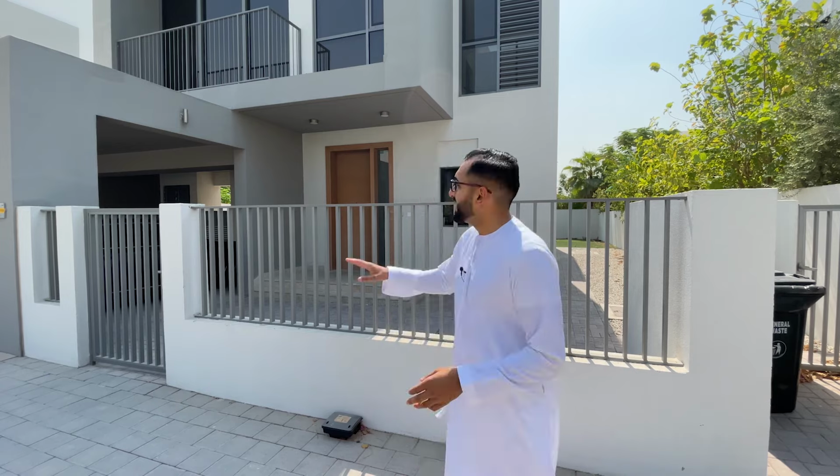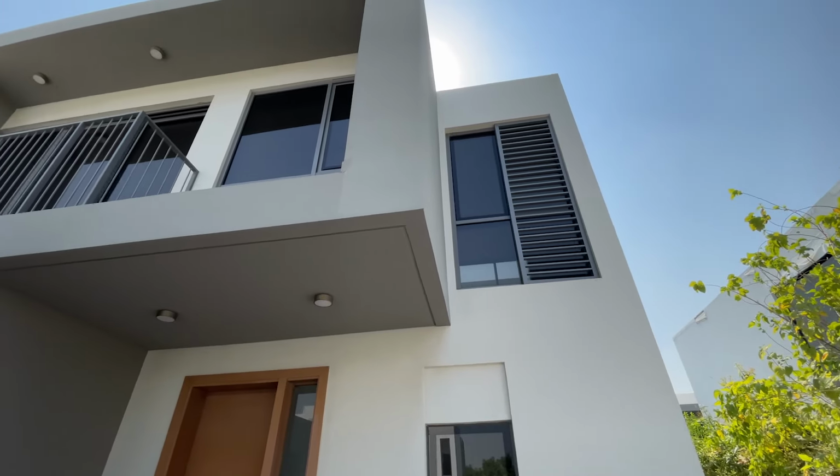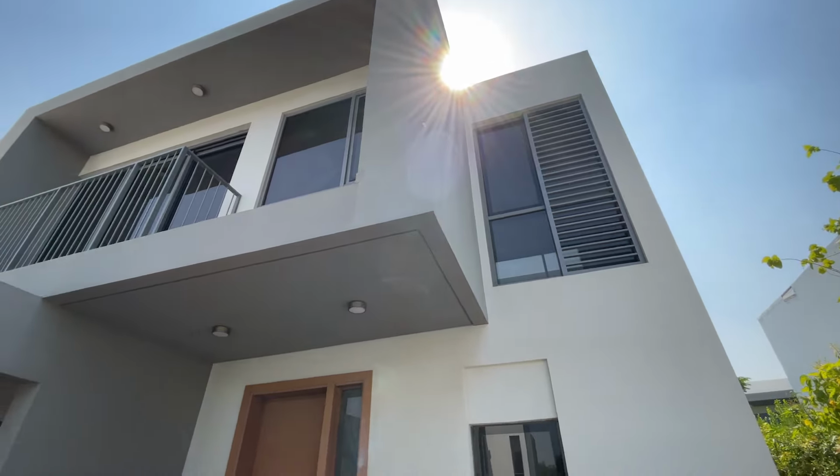Welcome to Dubai Hills. You join me today in the Sidra community, and I'm going to give you an insight into what an E1, that's a property type, a 3-bedroom in Sidra looks like inside, and also what you can do to upgrade your 3-bedroom property in Sidra.